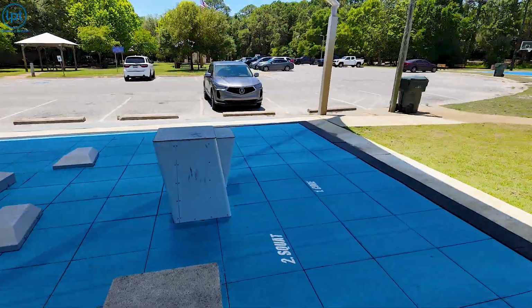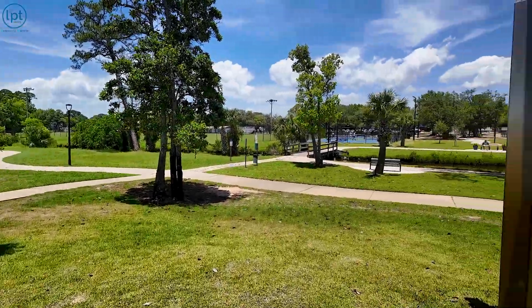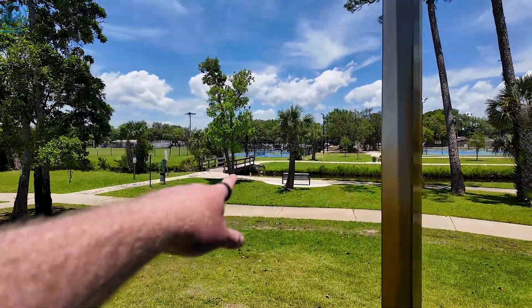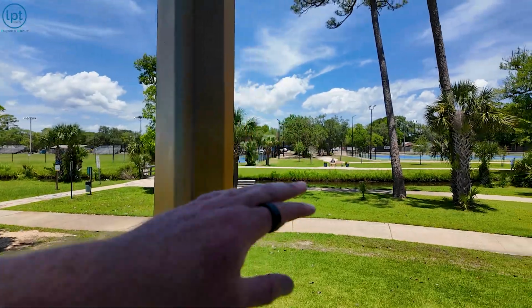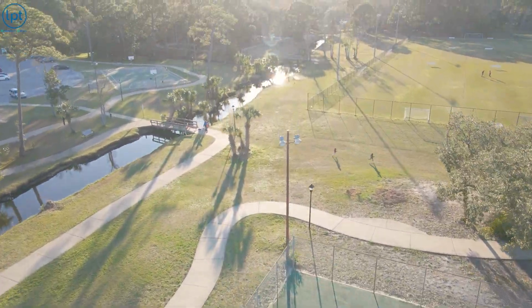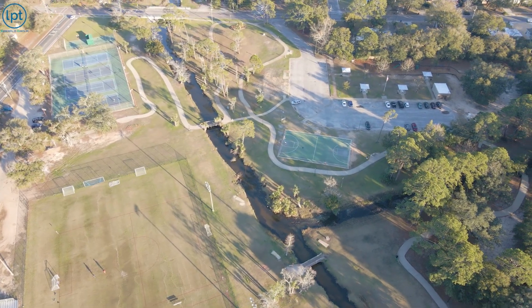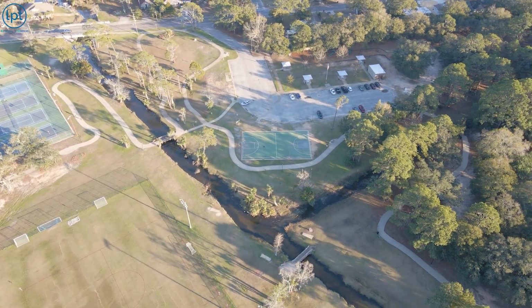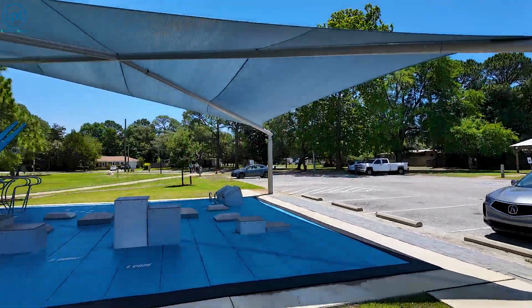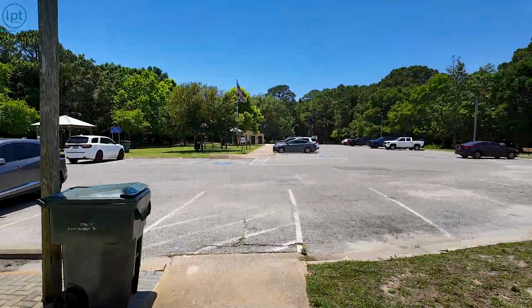That's super cool. So we've got basketball courts over here. You can probably hear, actually this might not be picking it up. We've got some pickleball over here. We've got some tennis courts over here. I'm going to see if I can pull the drone up. If not, then the only thing that will be missing from some older drone footage that we have would be this right here. So if you're not seeing this, well, that's why.